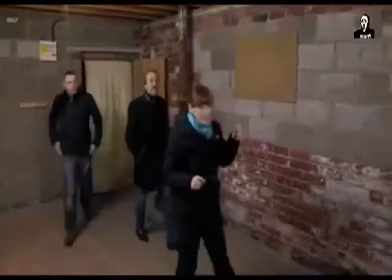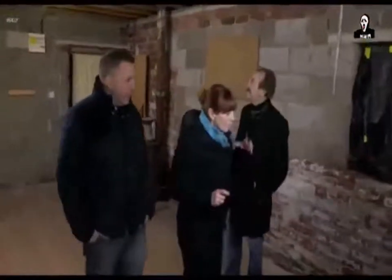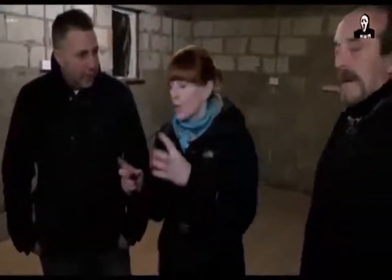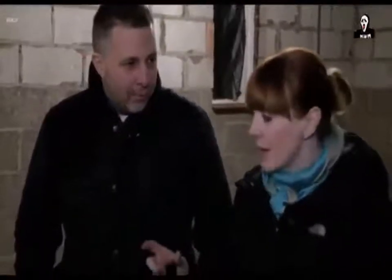Now this room, very similar to the last one, is, again, you get a lot of knocking noises, a lot of strange whistling sounds, groaning sounds, but underneath this floor is where the embalming would have been. I wonder whether that's got a lot to do with the activity that we're getting. Did somebody die in this area?